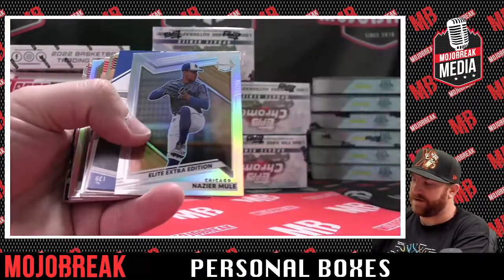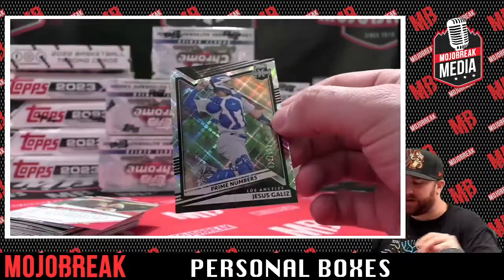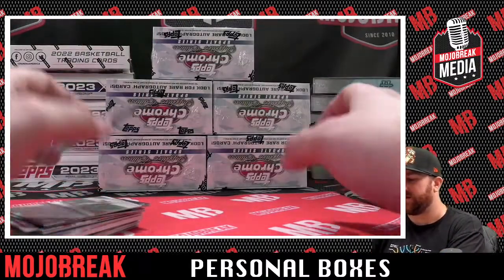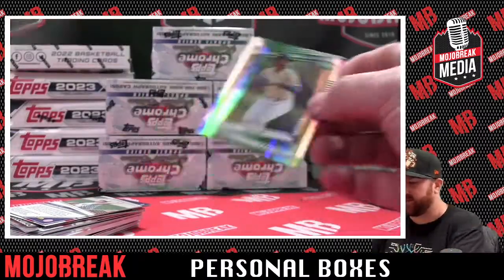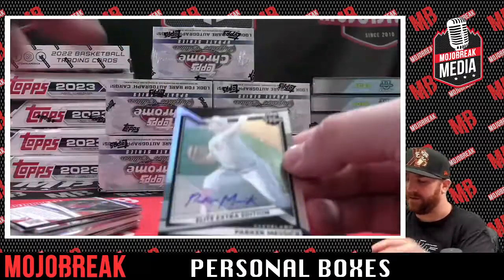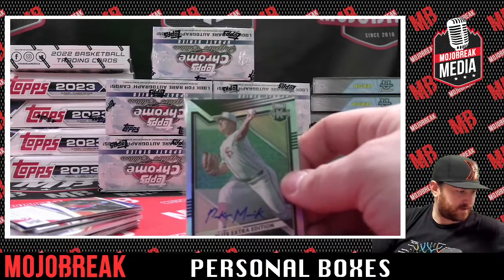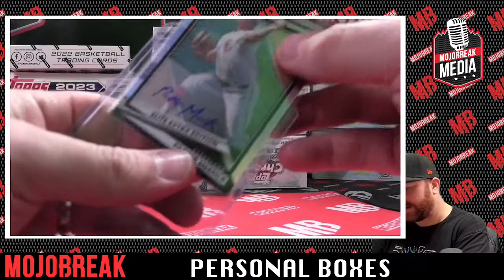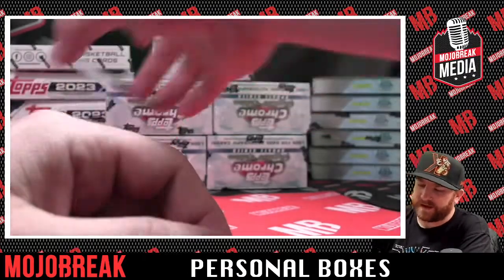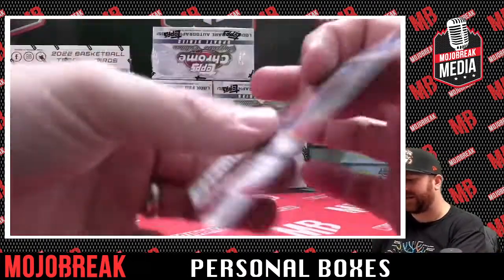Azir Mule, prime number is number to 183, excuse me, Jesus Galiz. Cam Collier, number to 499. Parker Messick. There we go. On card, Parker Messick auto. And a Dominican prospect, Christian Perez. Dominican prospect league, Christian Perez.